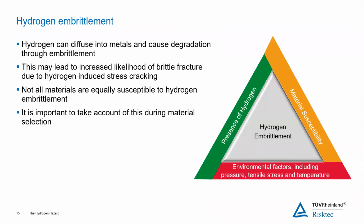The high diffusivity of hydrogen is a benefit during release as it aids dispersion. However, the small molecular size and high diffusivity can be a problem in the pipe. Not all metals are equally susceptible to hydrogen embrittlement. The challenge for dealing with the potential for hydrogen embrittlement is less a safety challenge and more an economic one. Hydrogen is processed safely in refineries around the world.